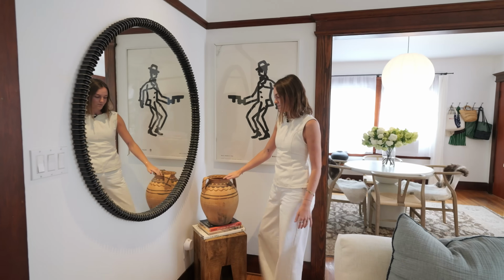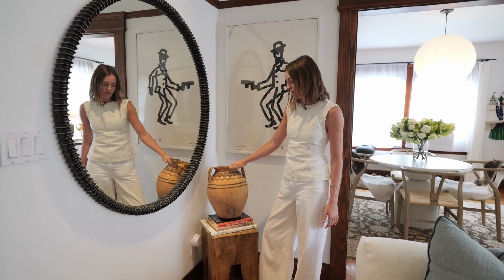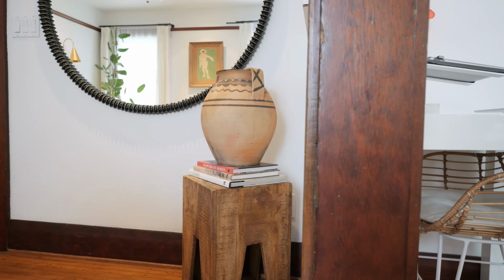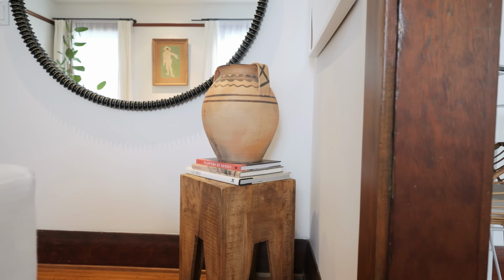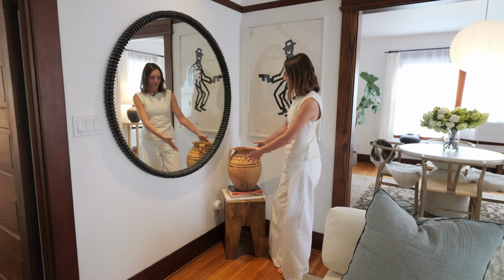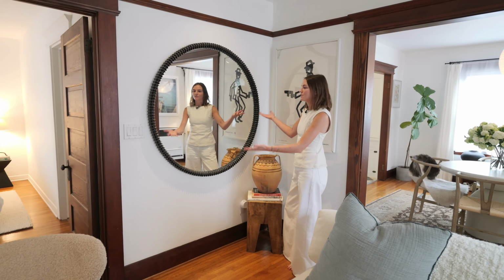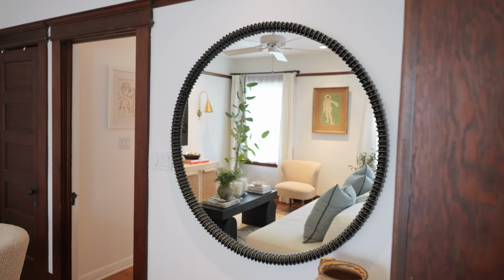Very cool. Something else, I bought this pot when I was in Round Top, Texas on a work trip and I paid like $100 at FedEx for them to bubble wrap it and ship it back to me. So again, I just think it's important to find pieces that tell a story, that spark an emotion when you look at them, because that's very special to me and reminds me of a different time in life. And then I just have a big mirror on the wall. It kind of bounces the light off and makes the room feel bigger.